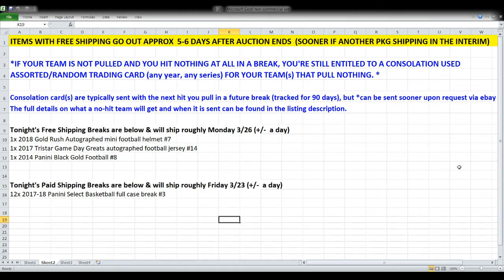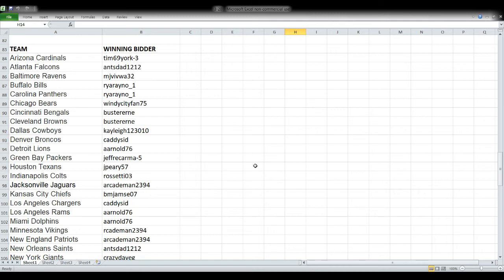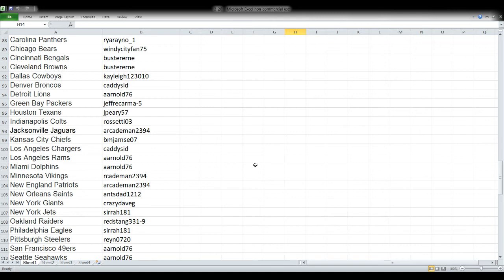Next up is our 2014 Black Gold Football. And if you are in this break, once again, please take a moment to review the information on the screen. Tells you about your anticipated shipping date and what happens if you don't pull a card in this break. This is one box of 2014 Panini Black Gold Football. It's break number 8 for this. And it also ended the 20th of March, and we're live streaming it the 20th of March.